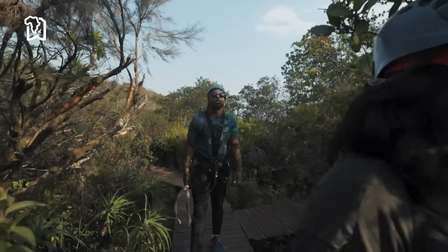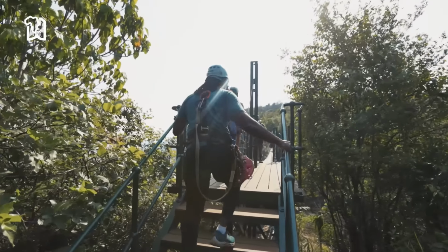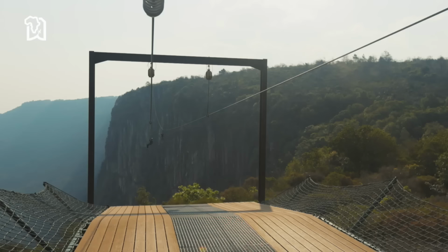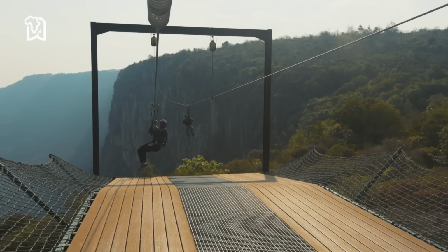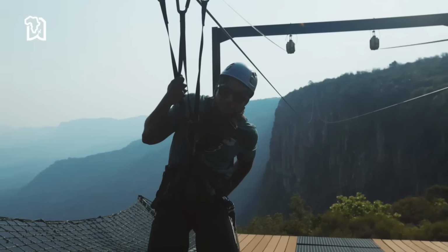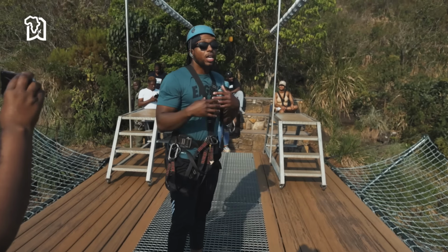I told myself that I was not going to look down, but I looked down, it's so beautiful down here. Just being in a different environment and really seeing all of God's beauty, all the nature we got to see. And it's nothing else like it. Yay! It's nothing like it.